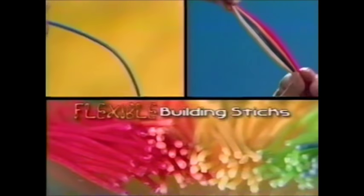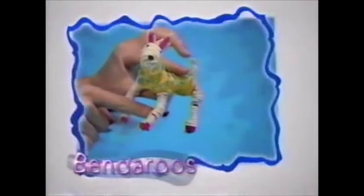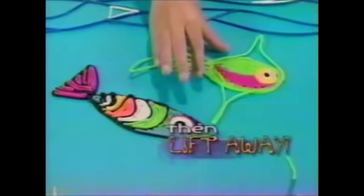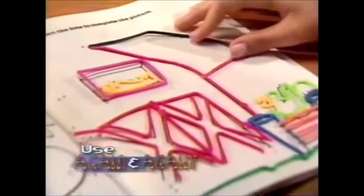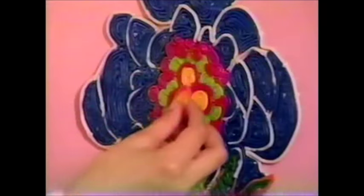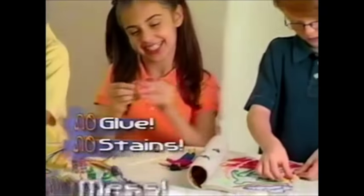Benda what? Benda who? Bendaroos! The amazing flexible building sticks. Magical wax over super strong string make Bendaroos do most anything. Draw with Bendaroos. They stick and stay and then lift away. Build with Bendaroos. Make flexible critters. They even unbend to use again and again. Transform with Bendaroos. Turn bottles into models. Paper plates into fun masks. Or make a picture on the wall and then remove it all. No glue. No stains. No mess.